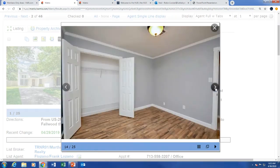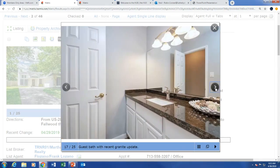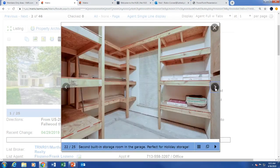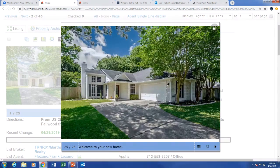Wow. Great job. Where is it? It's in Meisterwood, which is basically 1960. That's super cute. Really cute, good job.